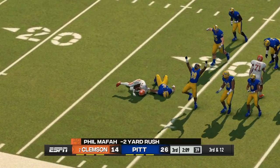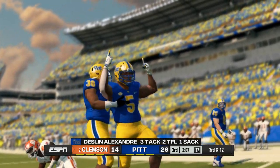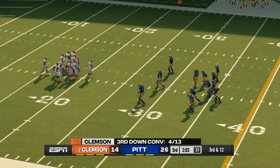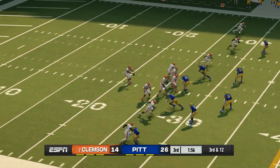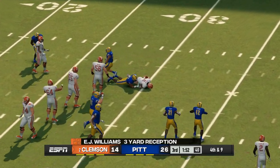Hand off, and he's met immediately. So the halfback loses about two on the run. From their own 27-yard line, third down. Five guys will be out in the pattern as they're in the shotgun. Complete, brought down, nothing doing.